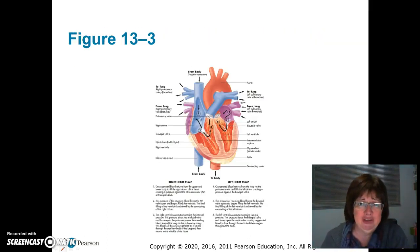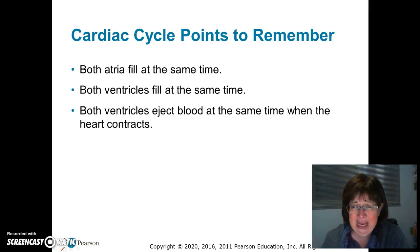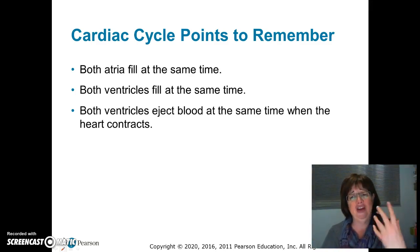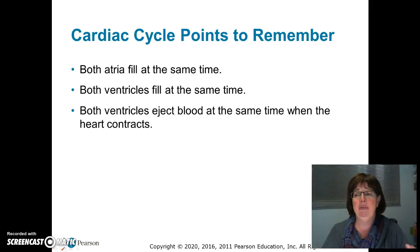Okay, and I did put some good videos on the web page or in the Blackboard. Watch those to help you, but you do need to know your chambers and your valves. Very important. And then there's little quizzes to help you with your chambers and your valves. Okay, things to remember: the two pumps work at the same time. So both atriums fill at the same time, both ventricles fill at the same time, and the ejection of the blood occurs at the same time.